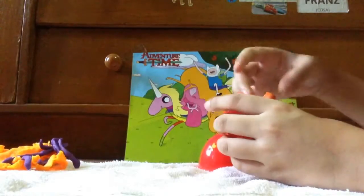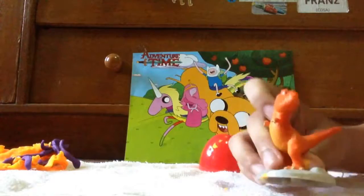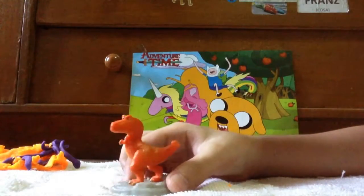Before we open the egg, there you go. Now let's open this. Whoa, it's from The Good Dinosaur. It's, I don't know, is it Butch? Yeah, so that's cool. And oops, sorry, this is egg number one, and let's proceed to egg number two.